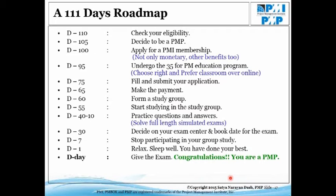Here is a 111 days roadmap. So as I said, it should be around 3 months, just over 3 months, you should be able to get certified as a PMP. So D stands for the exam day. So 110 day, you check your eligibility. Then 105, you decided to be a PMP, then you applied for a membership. 95, you decided to go for 35 PDU program. 75 days, you filled and submit the application. 65 days, you made the payment.